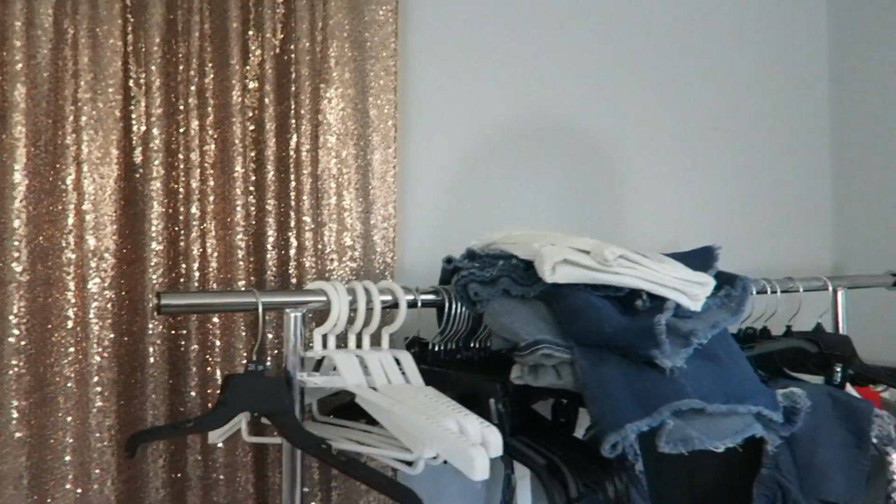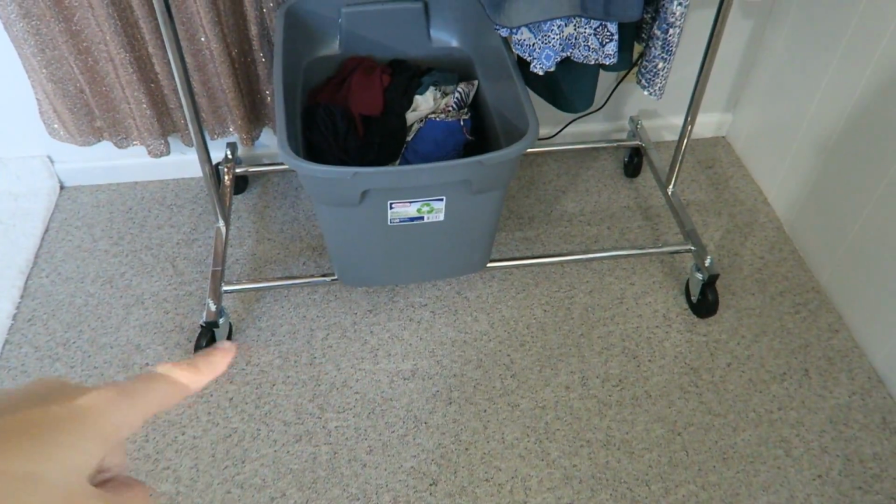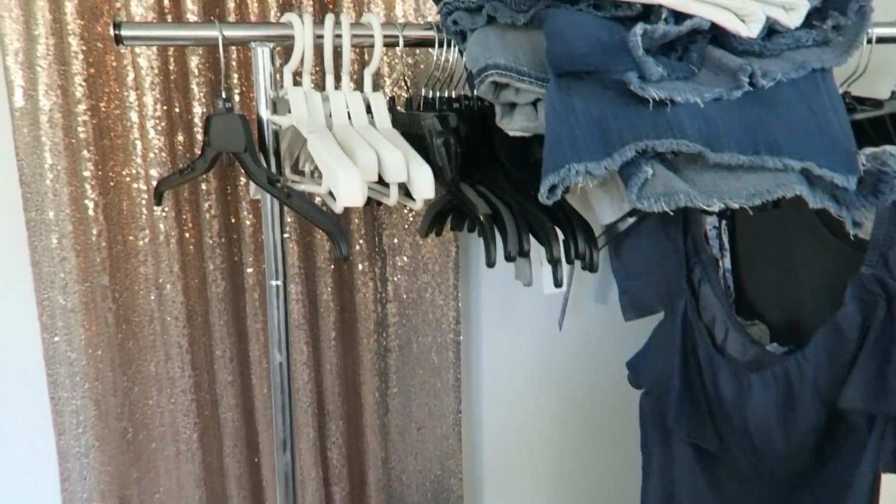Honestly, that's the only reason why. I did go ahead and upgrade my rack to a commercial grade rack. It's so much more sturdy.